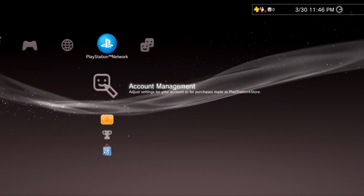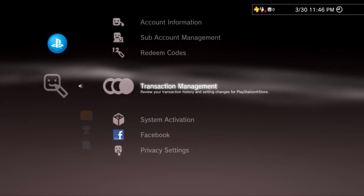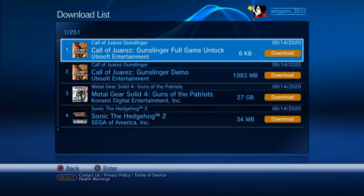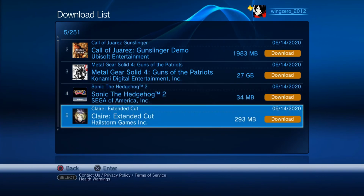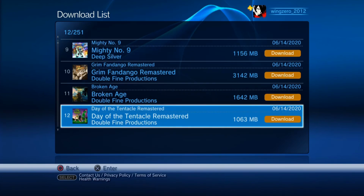And if you already have games that you have purchased, all you need to do is go to your account management, then transaction management, and then download list. This is where all the games, DLCs, add-ons, whatever the case may be, will show up. Download the game you want, and you can install it on your PlayStation system.